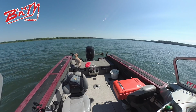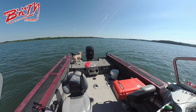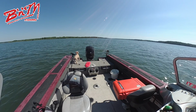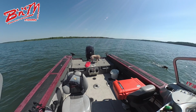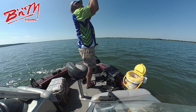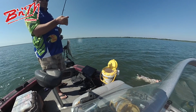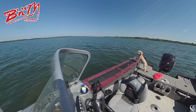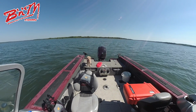And Deej is going swimming. Right when I'm catching big crappie. Oh, and boom, there he is. Deej, get out of my crappie hole. Dang it, Deej. Almost hooked you. I don't know if you could see all that, but that crappie came up right from underneath my dog. Oh, another 12-inch crappie.